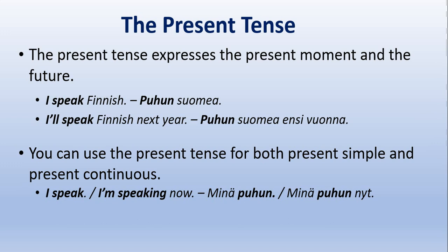You can also use the present tense for both present simple and present continuous. So if you say minä puhun, that can mean either I speak or I'm speaking. If needed, you can always add the word now, which is nyt in Finnish, to emphasize that the action is happening at this specific moment. There is another way to use verbs in their continuous form as well. We'll cover that a bit later. For now, it's good to know that the present tense in Finnish can be used in both ways.